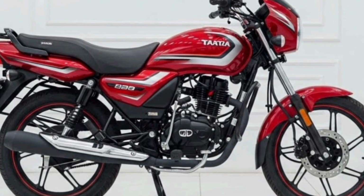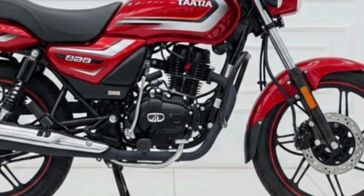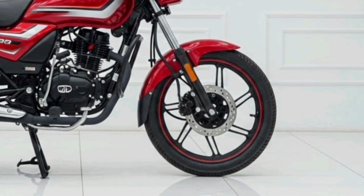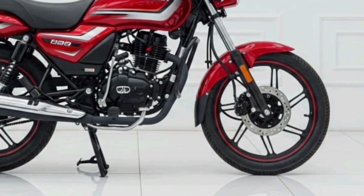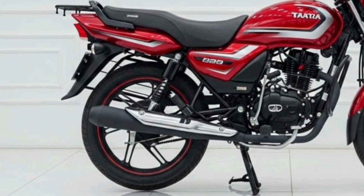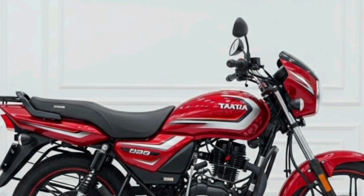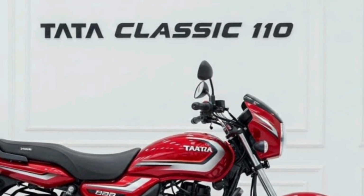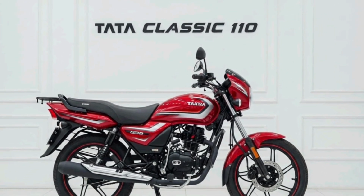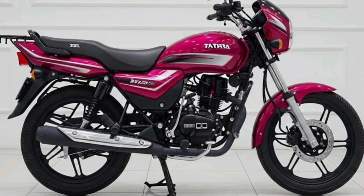Here's a rough idea of what you might see when it hits showrooms in India. Standard variant, approximately ₹66,000. Premium variant, approximately ₹74,500. Deluxe top variant, around ₹90,000 to ₹95,000. These are estimates.